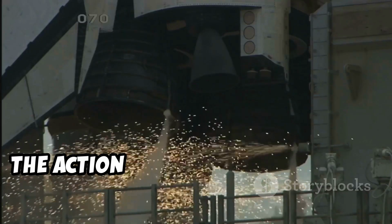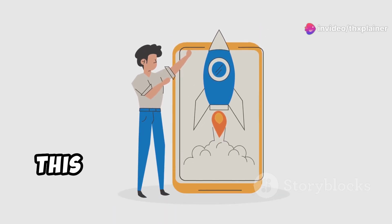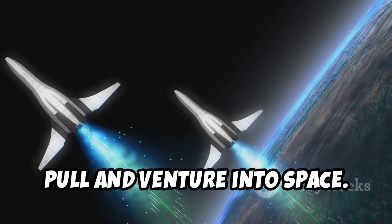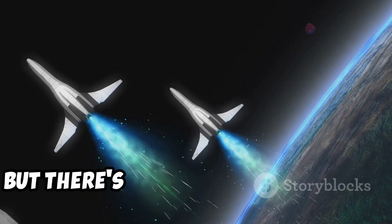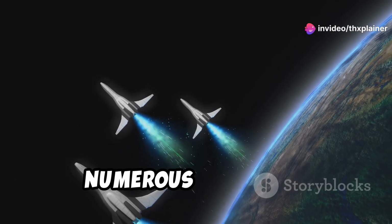In this case, the action is the expulsion of hot gas out of the rocket's nozzle. The reaction? The rocket goes the other way. Pretty cool, right? This principle is what allows rockets to break free from the Earth's gravitational pull and venture into space. But there's more to it than just the basic physics. The journey to space is fraught with challenges and requires overcoming numerous obstacles.